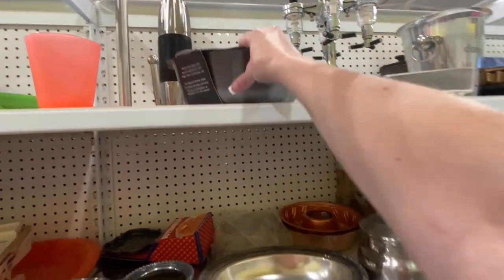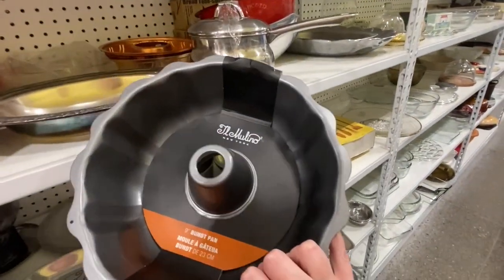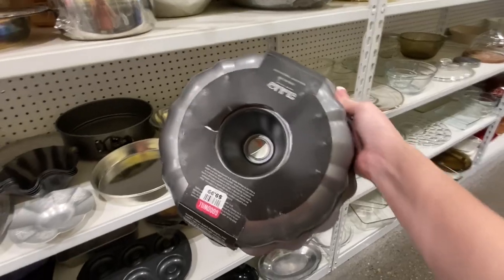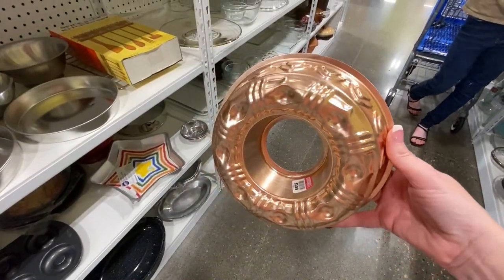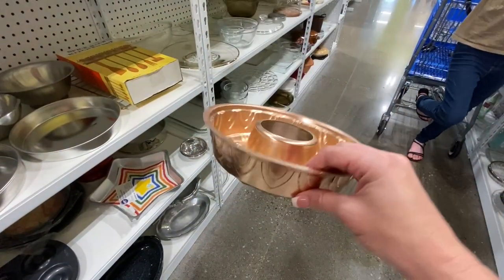I was really excited to see this because I've actually been looking for one. I've been wanting to make monkey bread for a little while, and mine was really gross and I had to throw it away because the coating was coming off, but I could not pay that price at Goodwill.